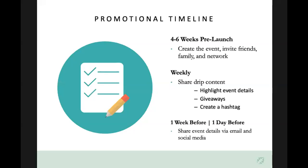And then when you're at the 1 week and 1 day prior to the event mark, I recommend sharing the event details again via email, if you're sharing things via your newsletter or just via email to your friends and family, as well as via your social media platforms. This serves as a nice reminder for those who have already signed up for your event, as well as the opportunity to potentially reach new attendees who have not yet signed up.